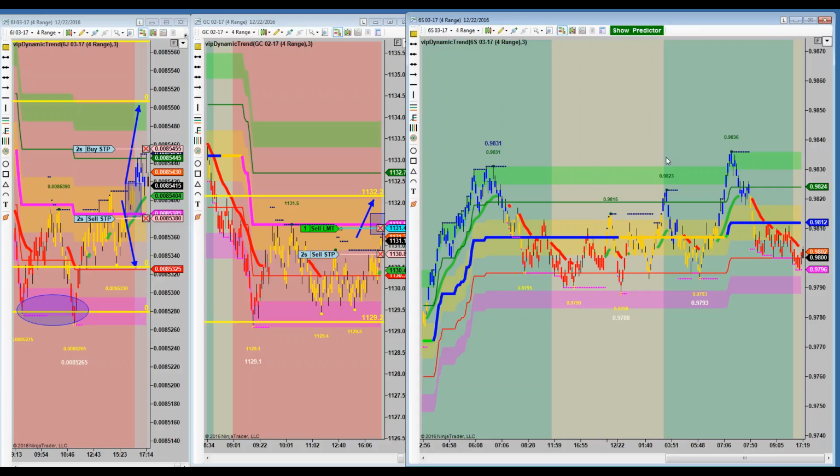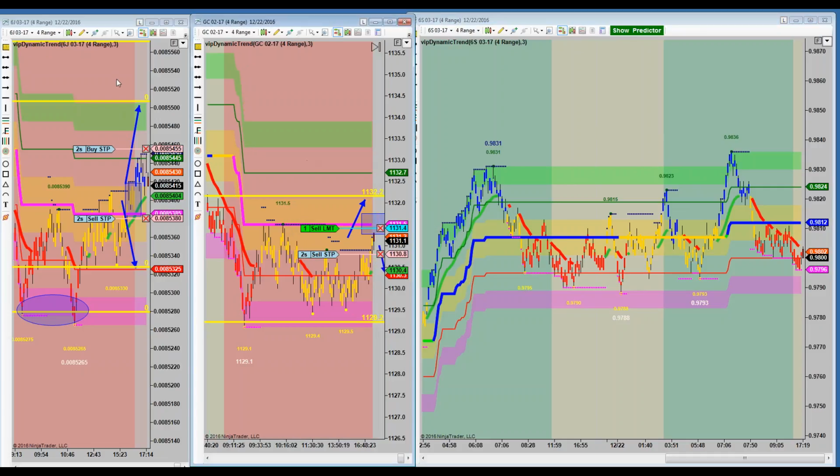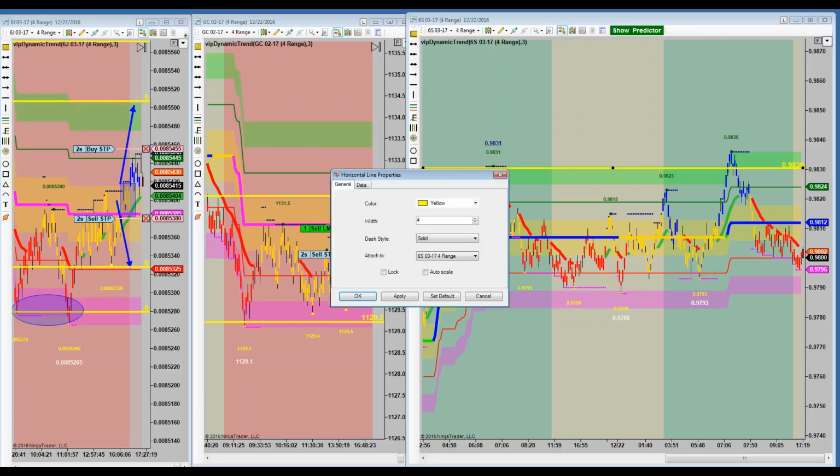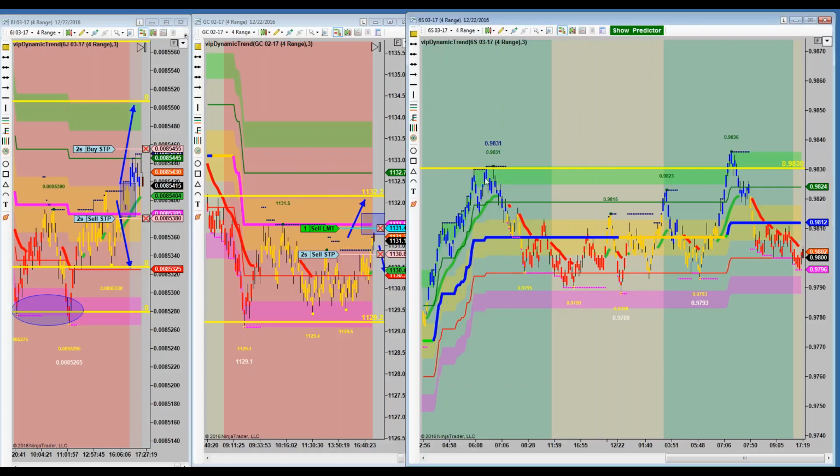Well, let's take a look here. If you were going to put some lines on this chart, clearly you'd have a line up here, and you could possibly put another one right in here. And clearly you have support down here.